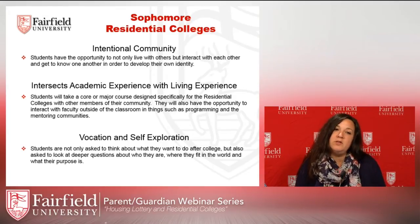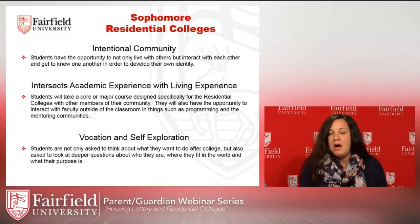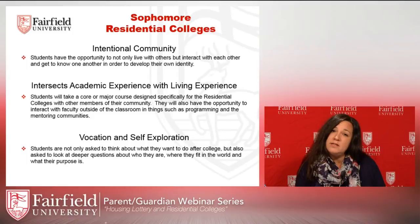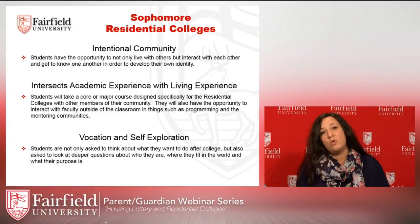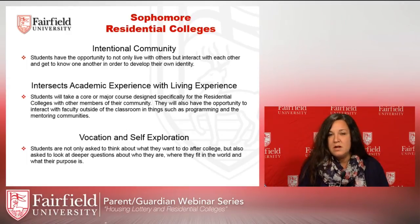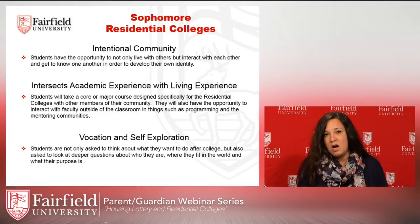So they are going to be looking at what their passions and talents are and how they can use those as they move forward. They will be looking at self-identity, at who they are, and how they can use some of their talents to continue to do things after college. It also is a living and learning community. So students are not only living with each other, but they will be taking courses with each other. Each of the residential college students is required to take a course through the residential college each semester. And these are core courses or major courses that are designed specifically for the residential colleges.